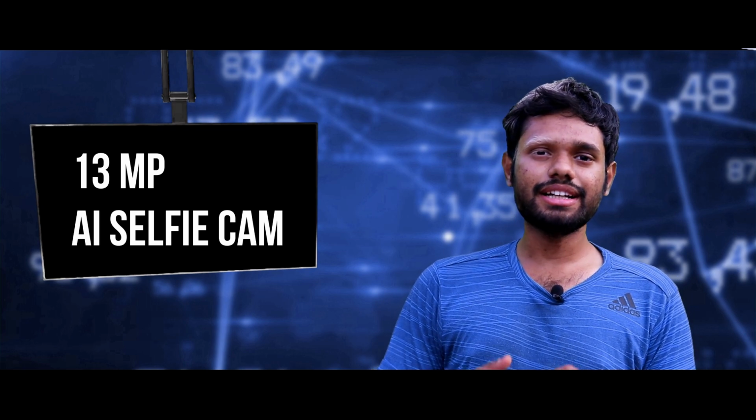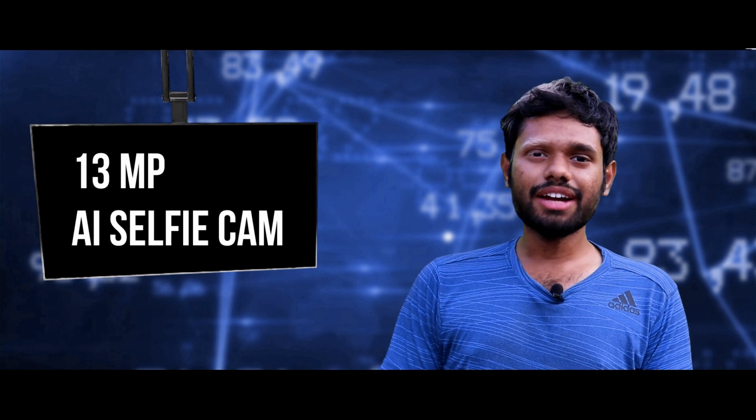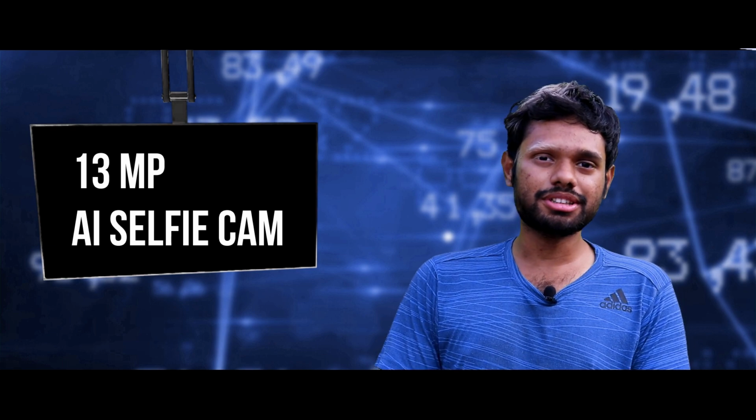But for now, Redmi Note 7 Pro natively supports a 48 megapixel sensor, and this is not any kind of gimmick. And on the front, this mobile has a 13 megapixel AI based front camera, which also looks good. I will attach some camera sample shots to this video so that you can understand better.